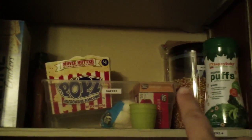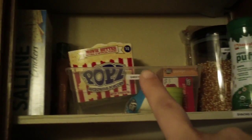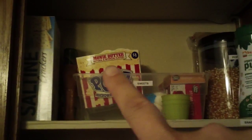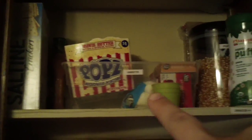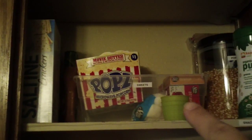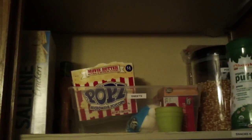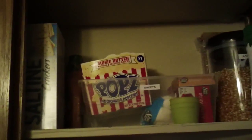We have our popcorn. These are some puffs for my 10-month-old. And then I have a container with sweets in it. There's popcorn in there also, but there's some marshmallows and there's some Jell-O and things like that. I like to make my own Jell-O with gelatin, but if I can get it on sale, I usually do that for taking things to a potluck or something like that.